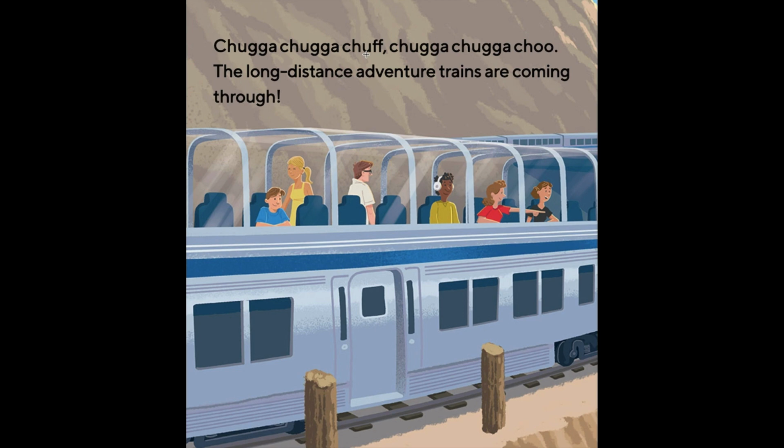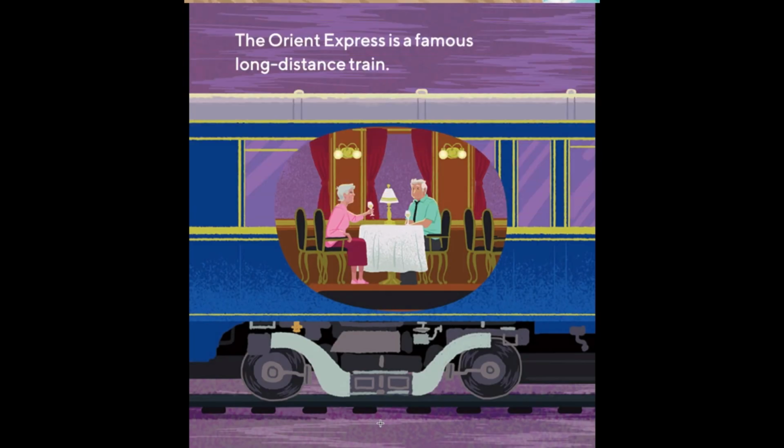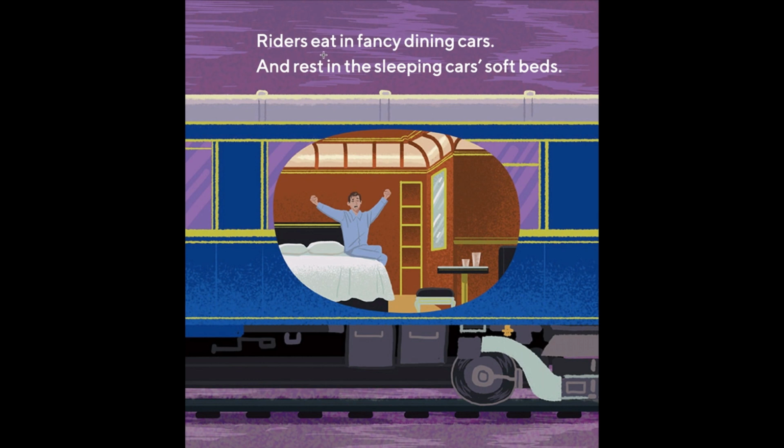Chugga chugga chuff, chugga chugga chew. The long-distance adventure trains are coming through. They speed across the country and around the world. The Orient Express is a famous long-distance train. Riders eat in fancy dining cars and rest in the sleeping car's soft beds.